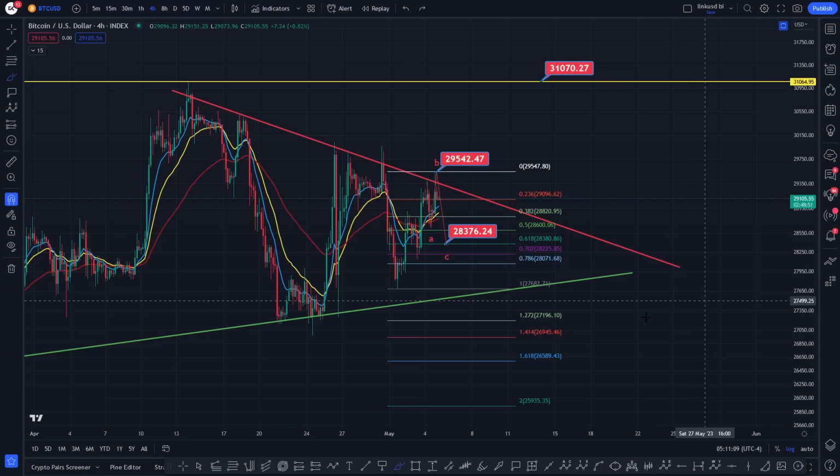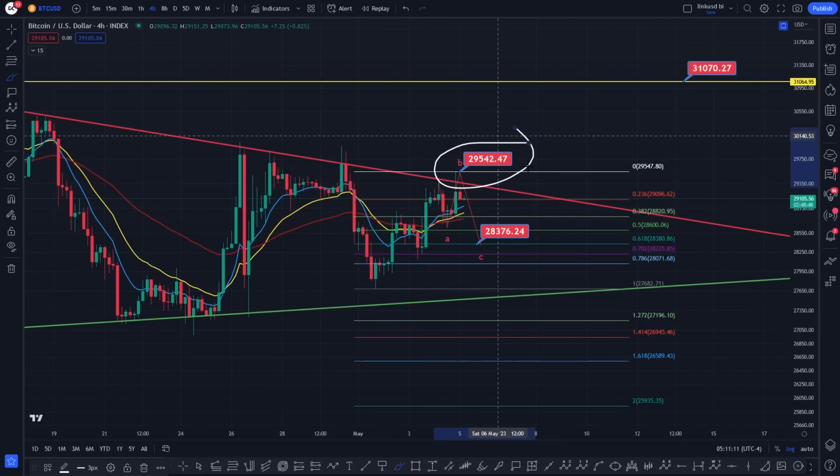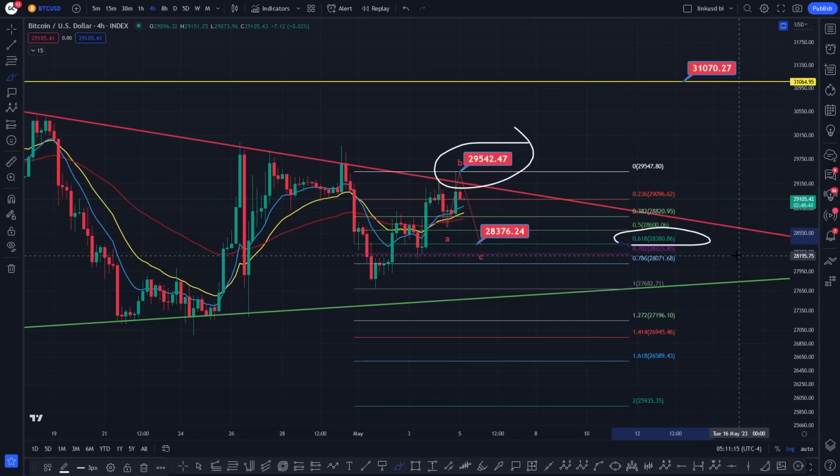So I hope you enjoyed that update. Currently short with my stop loss on the 0 fib, looking to ride it down to at least a golden ratio at 28380. You can do all this on Bybit.